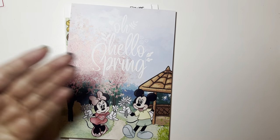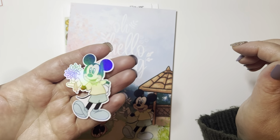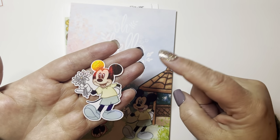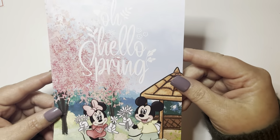So I absolutely love it. The first thing I'm going to show you is this vinyl. And as you can see, it's got a bit of hollow to the top of it. It is stunning. And it's going right over there on my washi covers. You get the beautiful card.